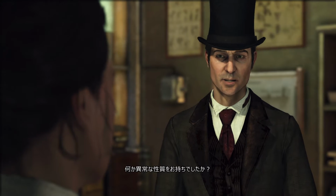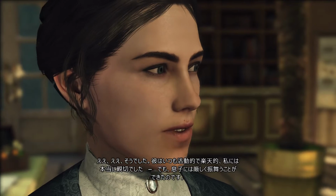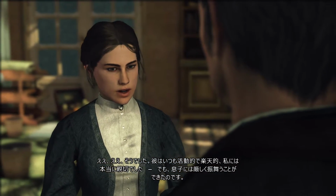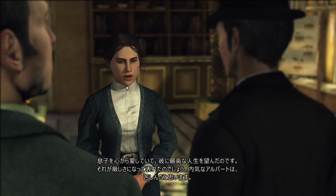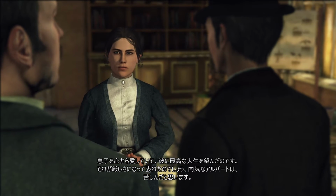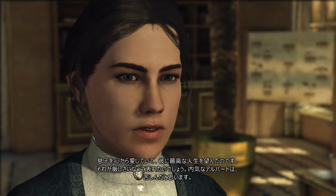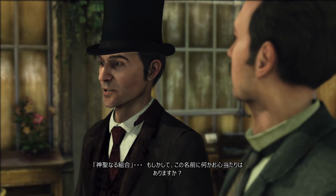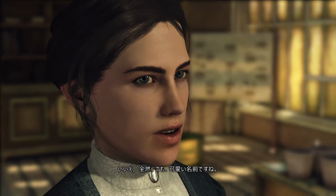He had an exceptional nature? Oh yes, indeed. He was always so active and so optimistic, and very nice to me. Although he could behave harshly towards his son. Why so? He loved his son dearly and wanted the very best for him. It made him extremely demanding. Albert, who is naturally shy, suffered because of it. The Divine Syndicate. Does that name mean anything to you, by any chance? Not at all. But it is a very pretty name.